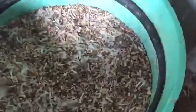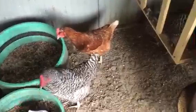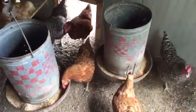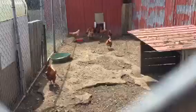So every day we get about 18 to 20 eggs from our home farm-raised chickens. Here's some of their roosting poles. We have some barred rock, that's the black and white one. The ISA reds and browns are the other ones, where their feeders are hung up to keep the mice out of the feed. Here's a waterer. And I'll show you the rest of the run outside. Be right back.